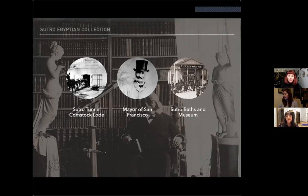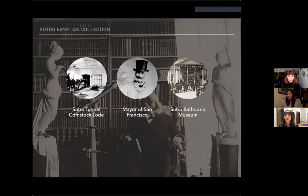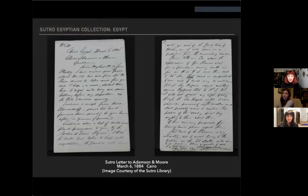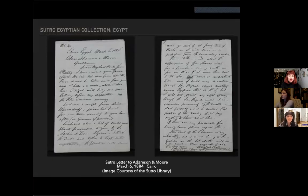But not that much is known about the objects that he collected throughout his travels that would eventually be put on display in the Sutro Baths Museum. And even less was known up until now, really, about his acquisition of the Egyptian collection that's in the Global Museum at SF State. And so my colleagues and I started doing some research, and we found several key records that really helped piece together how, when, and where Sutro acquired this collection.